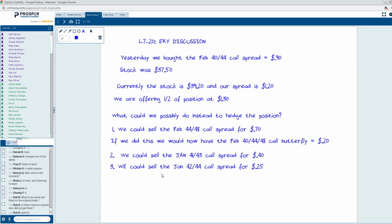These are all just additional ways to look at hedging some of our risk, hedging some of the long premium that we have. Or we do nothing. Okay, or we do nothing. So, of all of these on the board here, of these three possibilities on the board here, okay, what do you guys think makes the most sense?